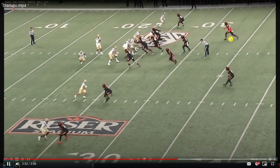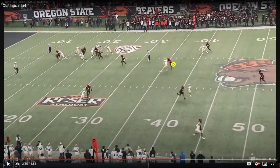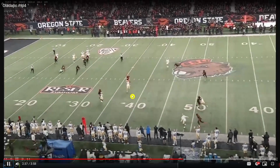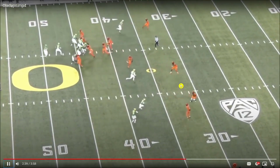Same thing here against UCLA against a tight end, where he's in position, he's driven on the ball, he's in the hip pocket, he's ready to make a play, and you have to throw a perfect pass, and even then it might not get completed.